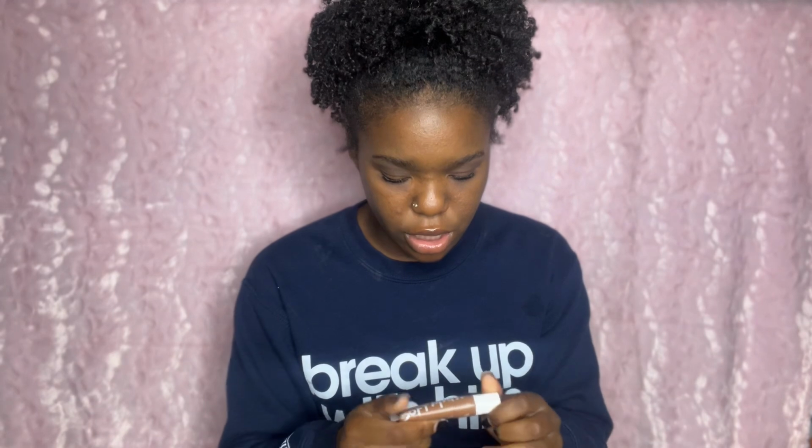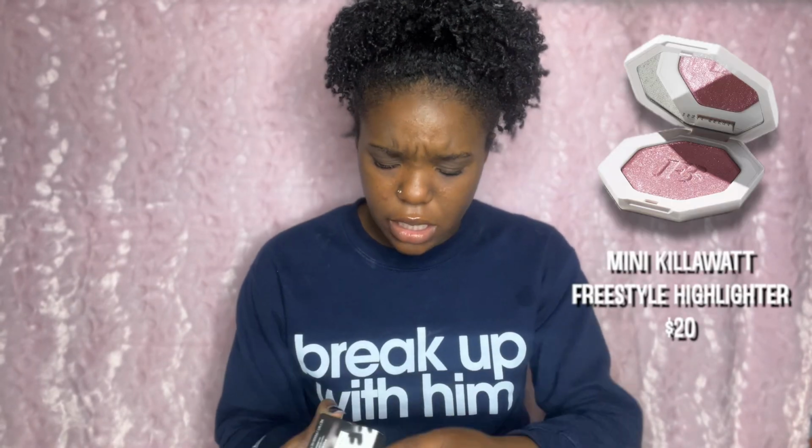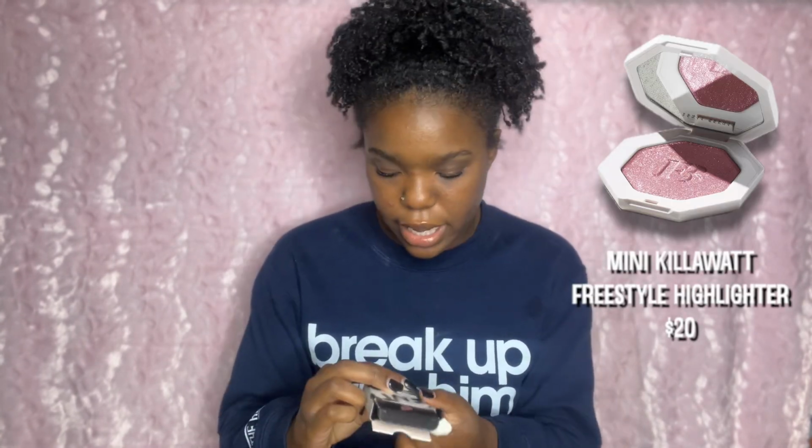I tried this on my hand and it looked about right. This is the color 450. I think it's like 450 neutral or something like that. Yeah, it's just 450. I got the Kilowatt Freestyle highlighter in the color Moscow Mule. It's like a pink color. It can kind of double as a blush, which is why I liked it.